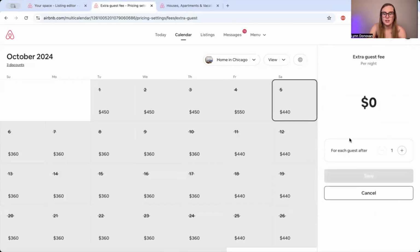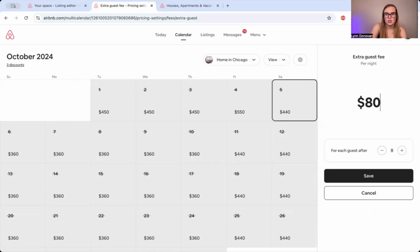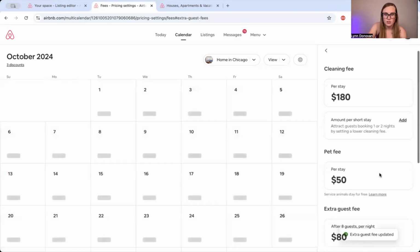Extra guest fee. So this is what I was talking about. So you have 4 bedrooms that could fit 2 people in each. You get your queen air mattress, 1 or 2, right? So for each guest after 8, okay? So the bedrooms could fit 8. For each guest after 8, we're going to charge an extra 80 per head and hit save.